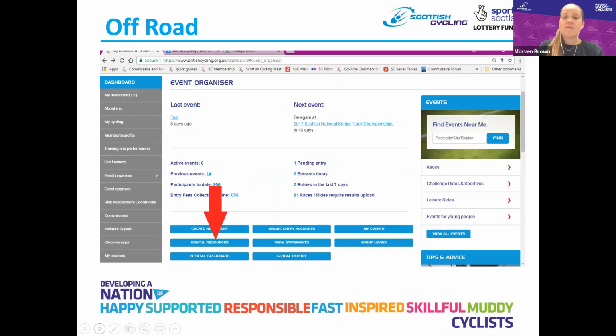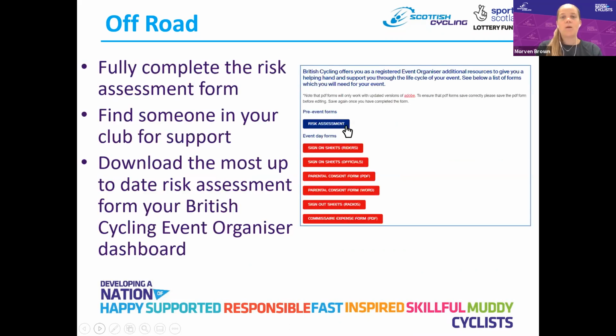For off-road events, inside the useful resources of your event organizer dashboard, which we will keep referencing over and over today, this is where you'll be able to download your template off-road risk assessment form. You should fully complete this risk assessment form. Please don't leave any of those boxes blank. I would highly recommend finding someone in your club or within your local community who can support this. As I've said, so many people work in the world of risk that for them, this is a really simple process. They're very good at identifying risks and putting in place mitigations that are appropriate for that level of risk.